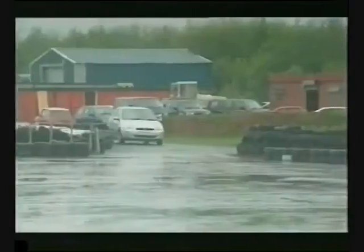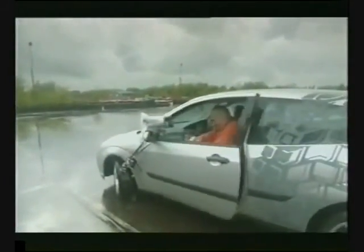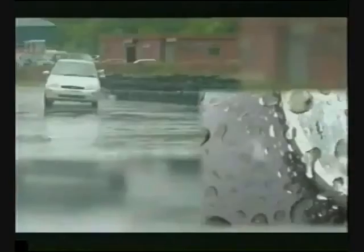Now then, Tom, you're going to make it through the cones this time, are you? You think you're going to make it? Yes! Without any problem at all. Right, Tom, let's have a look at that tyre. And this is a tyre that has 3 nail holes in it. Let's just take the pressure. 2 bar exactly, just where it was.